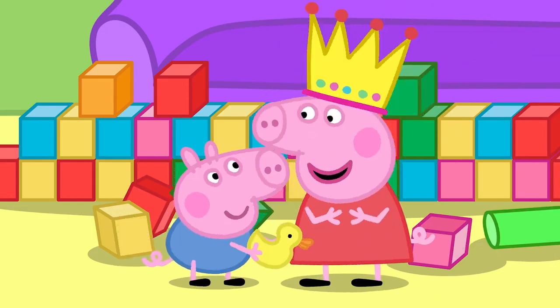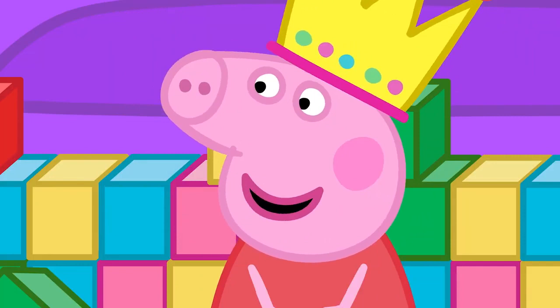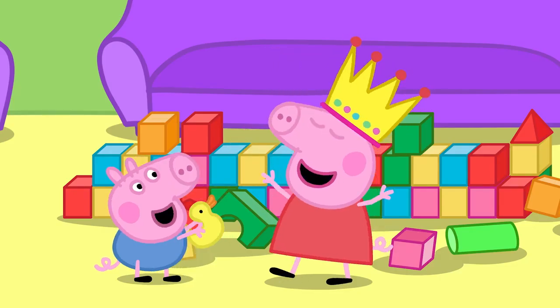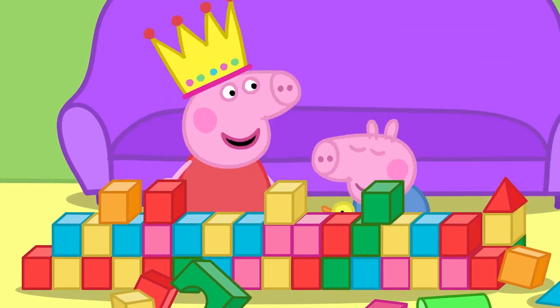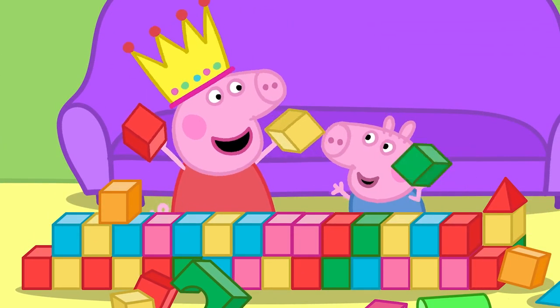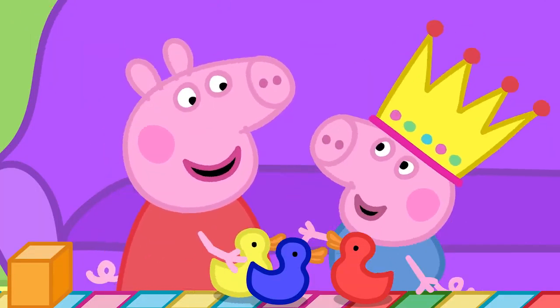You saved my tower, George. Do you and your ducks want to play with me? Peppa loves playing games, but she loves playing with George most of all.